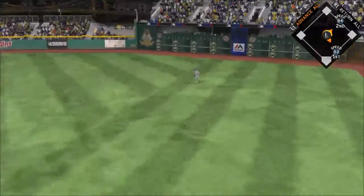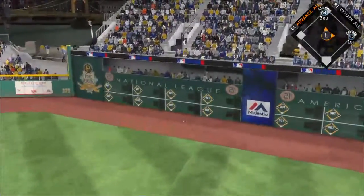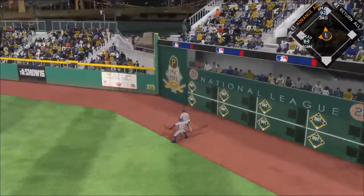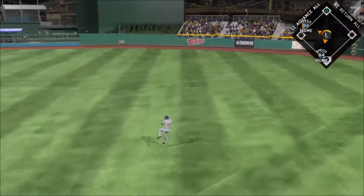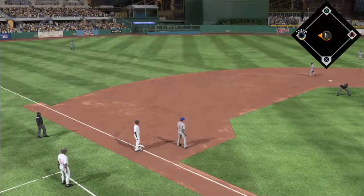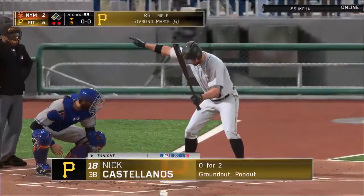Takes this the other way to right. And that's in for a base hit. Make it a 1-for-3 game so far. Around third and being waved on home. The runner from first crosses the plate. And he is in there with an RBI triple.